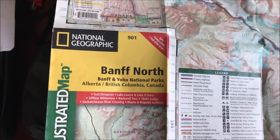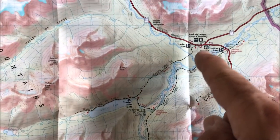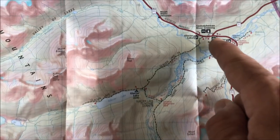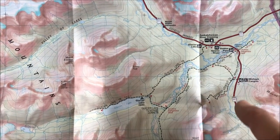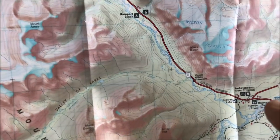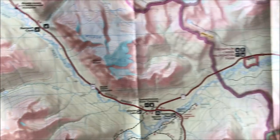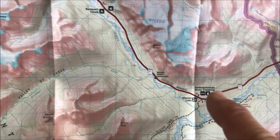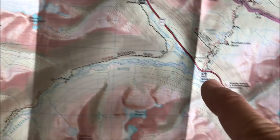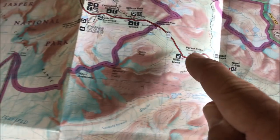So Banff North, an area that I've hiked many times in the past, just to give you an indication. This is Saskatchewan River Crossing. This is Highway 93, otherwise known as the Columbia Icefield Parkway. This highway is the David Thompson Highway that goes off to Rocky Mountain House.